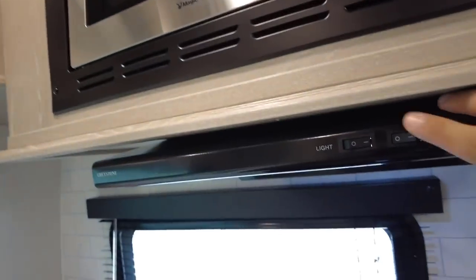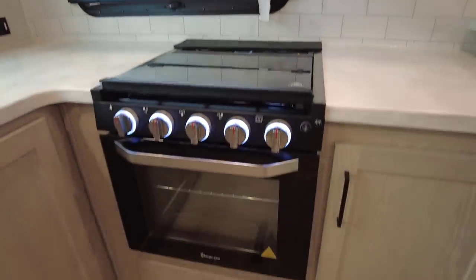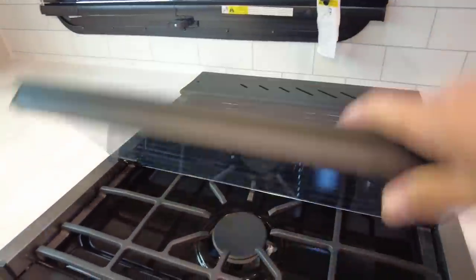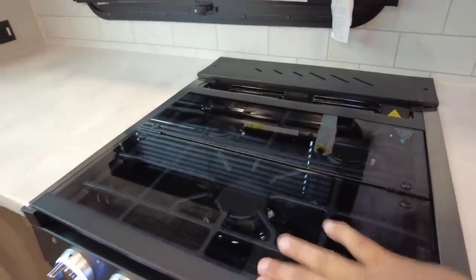Of course, the graystone hood, so when you guys are frying up the bacon. Also has the Magic Chef 3-burner stovetop with the tempered glass insert. Definitely highlight this as well. Don't cook on top of this. It's not a good idea.